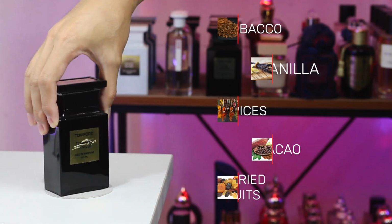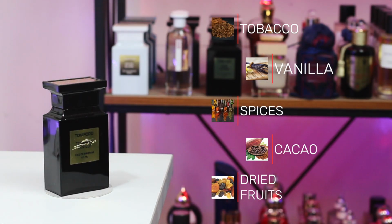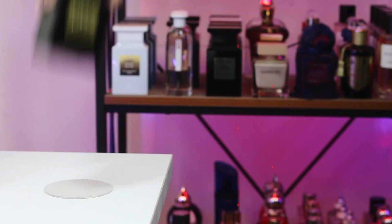Now, what is a vanilla perfumes list without this perfume from the house of Tom Ford? And this is Tobacco Vanille. This perfume has keynotes of tobacco, vanilla, spices, cacao, and dried fruits. Something about this perfume just smells very festive, very celebratory, very upbeat, but at the same time, very sensual, very sexy, very well put together. I think those contrasting characteristics are what made me fall in love with this perfume.